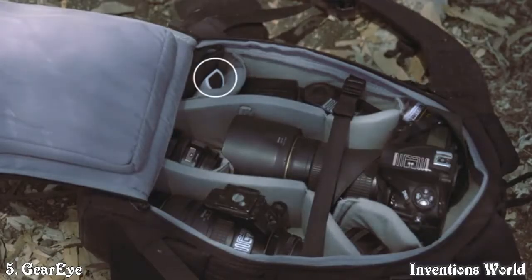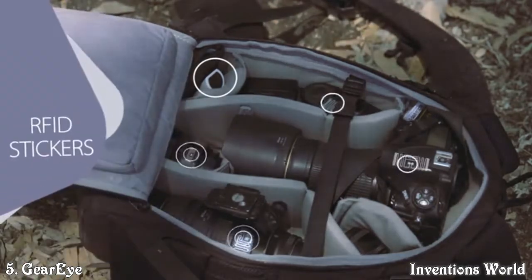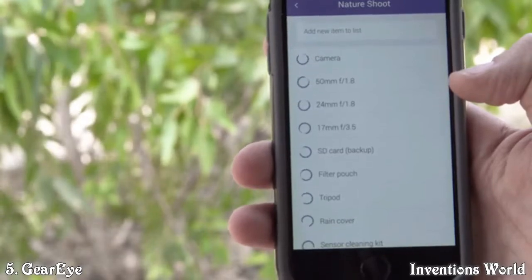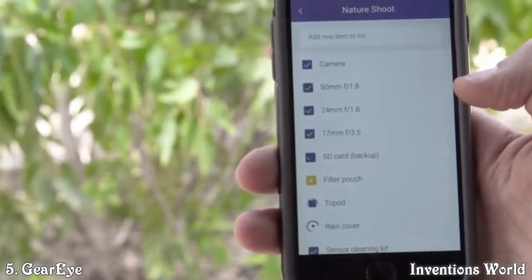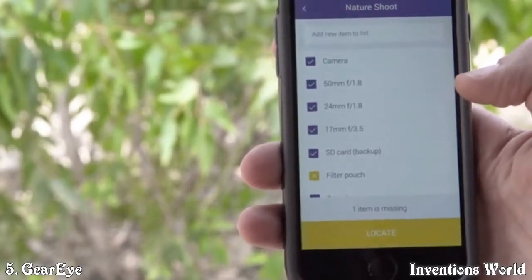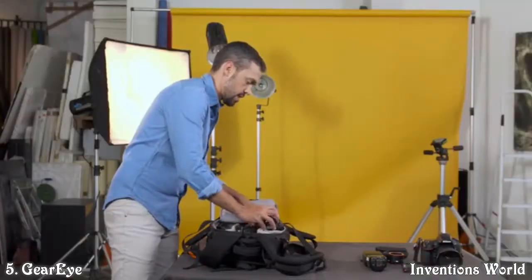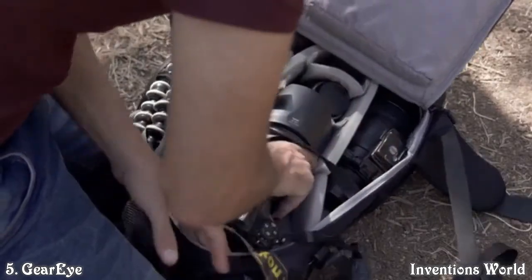GearEye is a small device that stays in your bag. It uses RFID to scan your bag from inside and make sure all your gear is there. GearEye tells you if all your gear is with you, and if not, what's missing. In case something is missing, GearEye helps you locate it. And it's not just about what's missing, it's also about packing light and only taking what you really need.